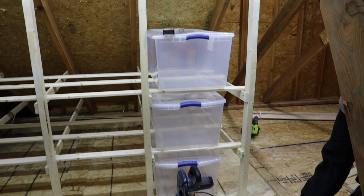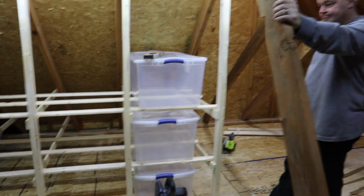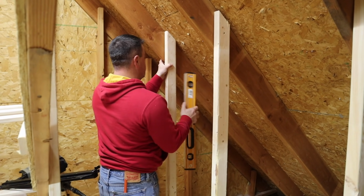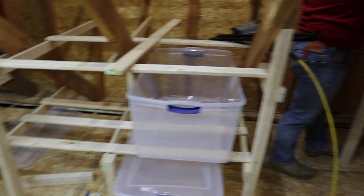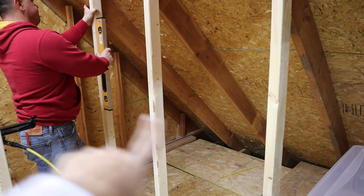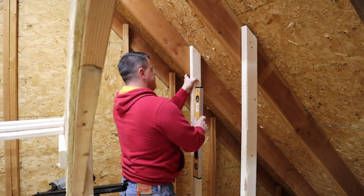That looks good. I really like it. Adds so much storage, right? Look at all these shelves. While he finishes the last of the shelves over here, I'm gonna go start getting all the totes organized.